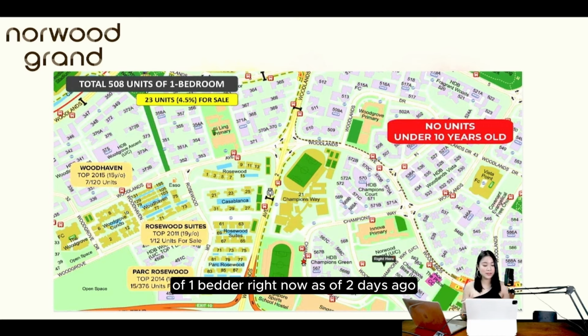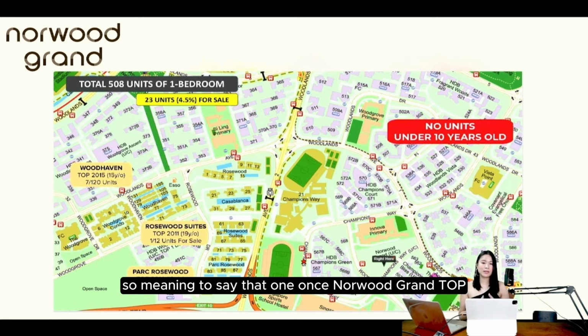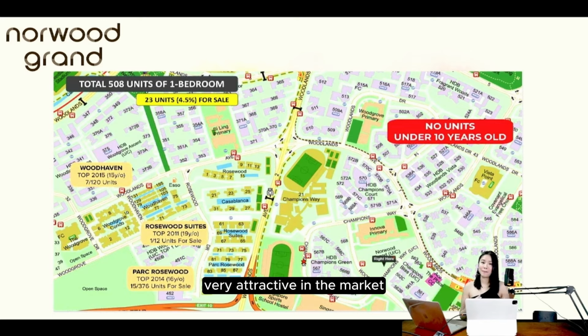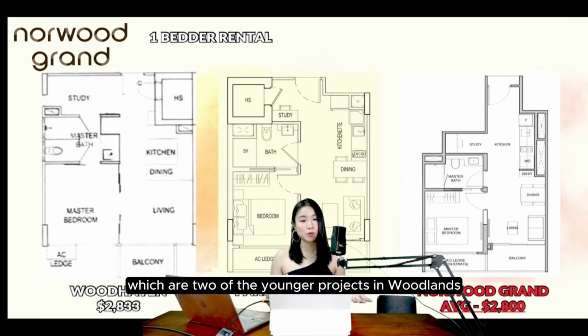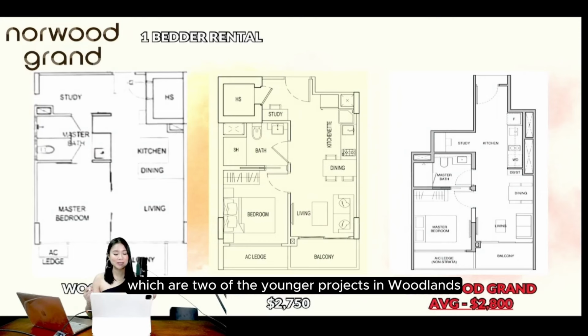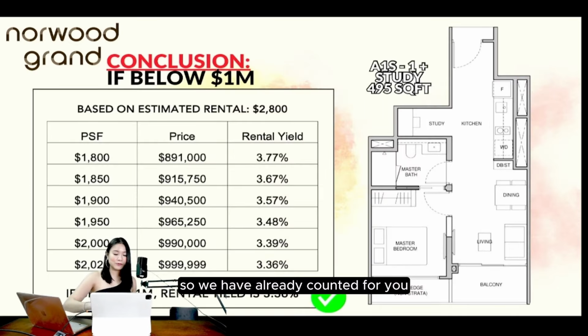As of 2 days ago, we only see that 23 units are for sale. So meaning to say that once Norwood Grand TOPs, they are one of the youngest, which makes them very attractive in the market. Diving into the 1 bedder rental, looking at Woodhaven and Park Rosewood, which are 2 of the younger projects in Woodlands today, the average price is around 2,750 to 2,833. So let's take an average of 2,800 for Norwood Grand and see how you perform in today's market in terms of rental yield. We have already counted for you.